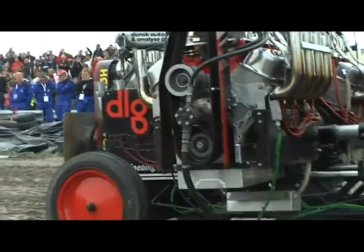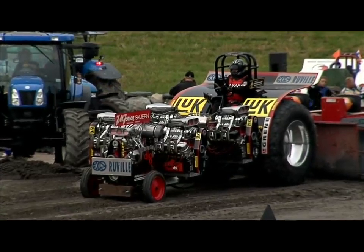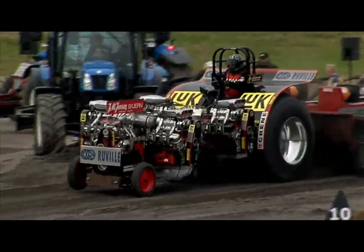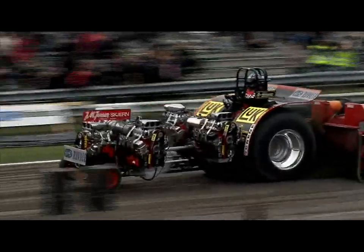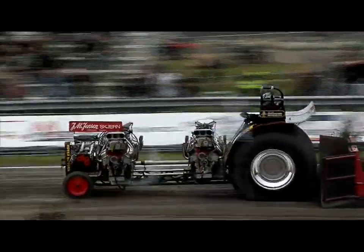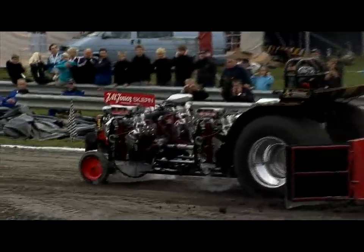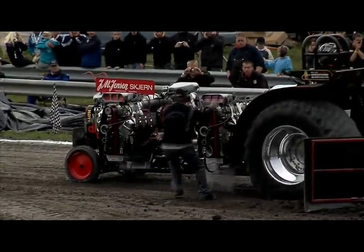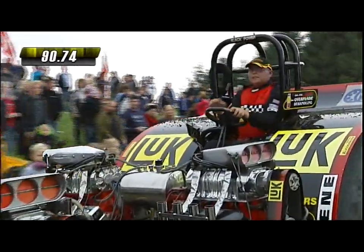Now from Denmark, this is 17-year-old Henrik Jensen and Black Power. He was 4th last year in Herning, so he'd like to go at least one better today. Oh, this is going to be shaky dice. That's about 10 meters short. Yes, 90.74 for Black Power, and he misses out on the medals yet again.